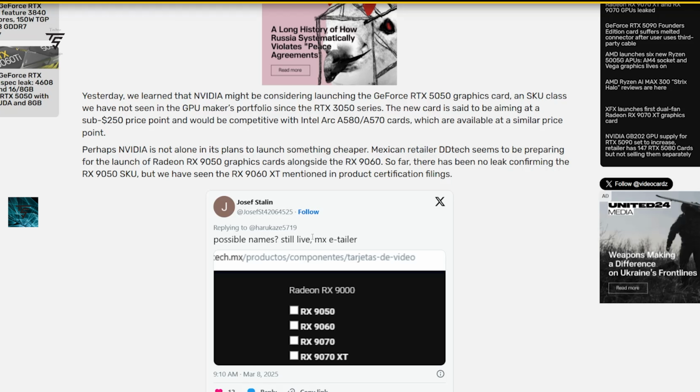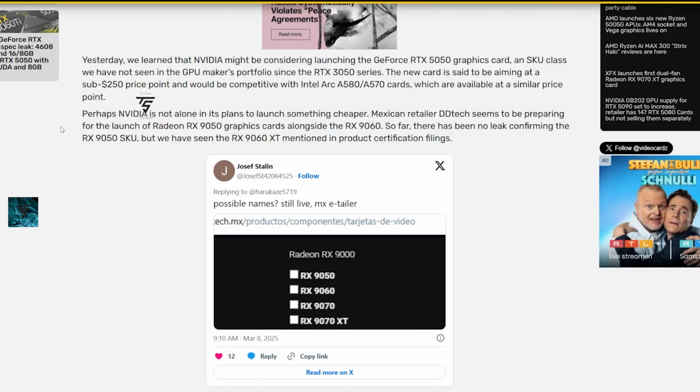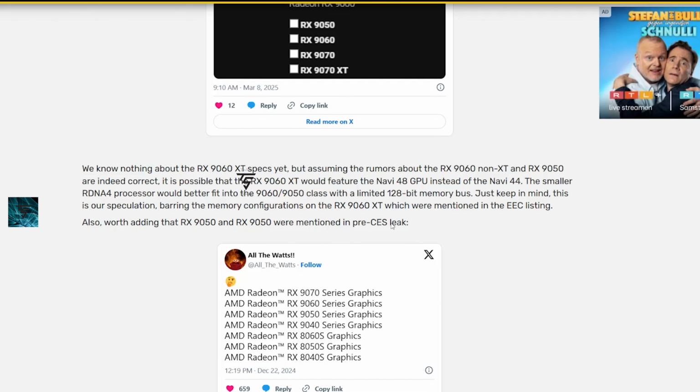We already knew the 9060 was coming, but there's no mention of the 9060 XT at this point in time. We already know that the RX 9060 is coming, but since Nvidia is launching the RTX 5050 and Intel is doing pretty good in the sub 250 segment, we are getting the RX 9050. Still don't know much of the details regarding it, but as soon as we get more details, I will update you regarding it. But it's pretty nice to see. And also, we might get a 9040. We still don't know anything about it as of now. But yeah, it was also mentioned in the PCS leak.